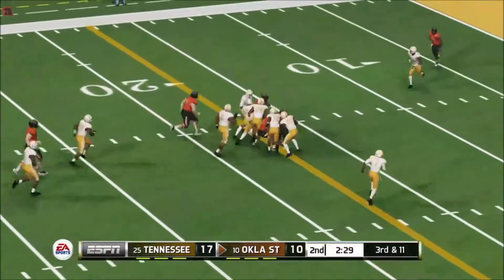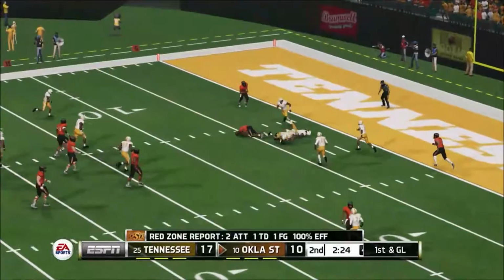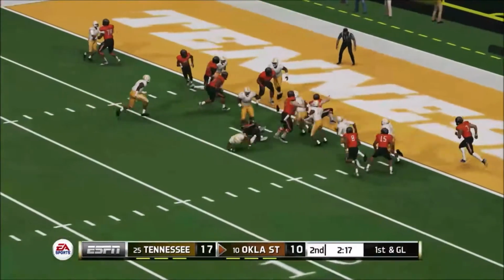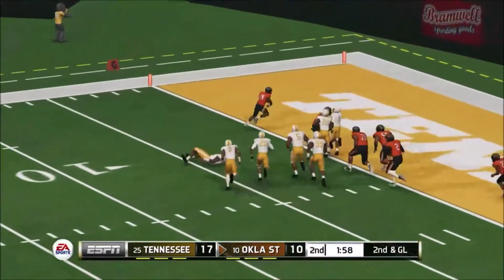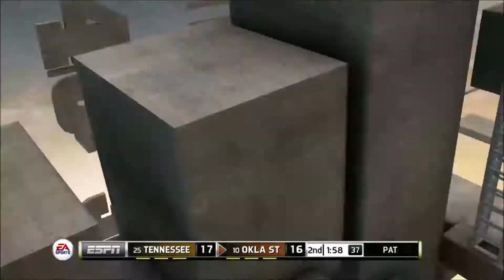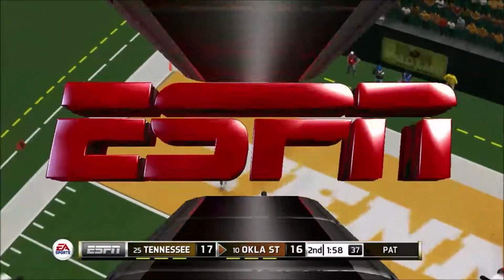Throws complete. He's got space to work. Tackle made at the 15-yard line. Big play there, and now they're looking at first and... He's tackled around the 2-yard line. Touchdown, OSU! Was a perfectly executed play there by the offense. And the option is so tough to defend, especially right near the goal line.